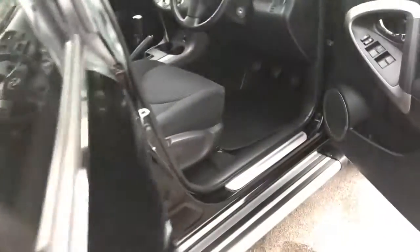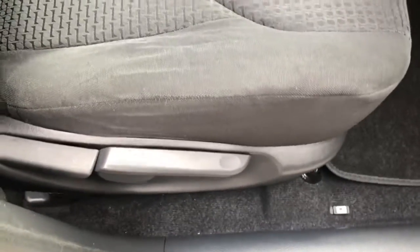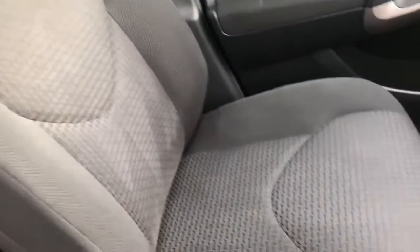Moving through to the front, we can see the switchback for electric windows, front and rear. Driver's seat height adjustment. This vehicle is also fitted with electric glass roof, tilt and slide. And again, front seats in immaculate condition, no marks anywhere.